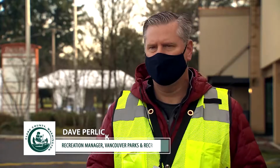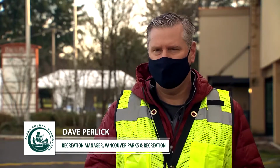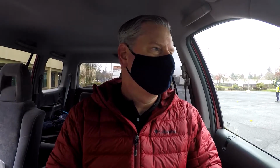We want to support the community-wide response to COVID-19. The city had a site that was available. It's very centrally located in Vancouver. So the city wanted to step up and assist with public health and getting out this program to the community.